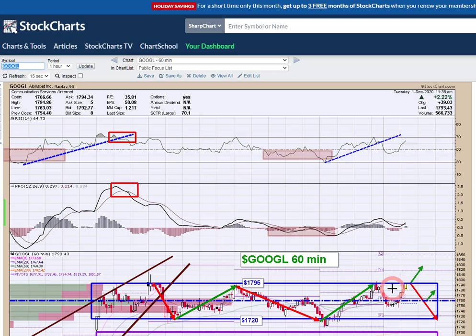Google, right here, right now, a breakout has a measured move of $75. So I just heard an alarm go off as I'm doing the video here. I'm sure it's this Google right here. I like that long. If it can break above 17.95 and hold it, I think you've got a great long look here for potentially 18.70. That would be an awesome trade.